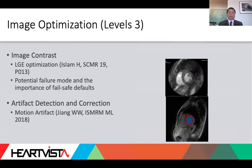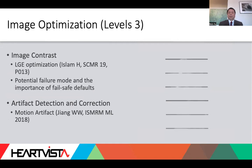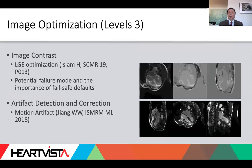We then look at image optimization. Here I am again using LGE as an example, where the machine is able to pick out the appropriate inversion time for the study. But of course, an interesting thing about image optimization in LGE is that you will sometimes have failure modes, such as this, in the case of cardiac amyloidosis. And obviously, there is no appropriate or optimized inversion time for this. And so the machine has to recognize this and then revert to a fail-safe mode to complete the examination autonomously.